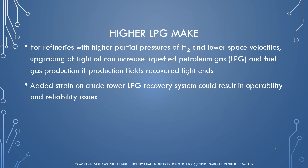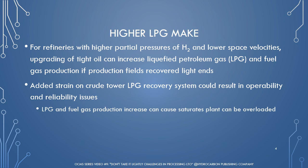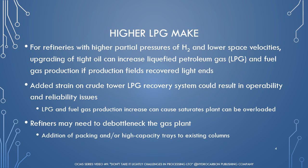Because the increase in both LPG and fuel gas production can result in the existing saturates gas plant being overloaded, the refiner may need to debottleneck the gas plant. Options to debottleneck the gas plant include the addition of packing and/or high-capacity trays to existing columns and the addition of new columns within the gas plant.